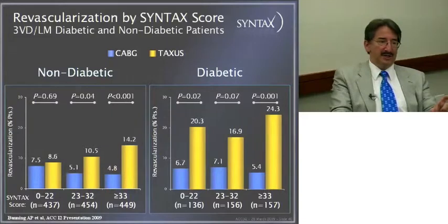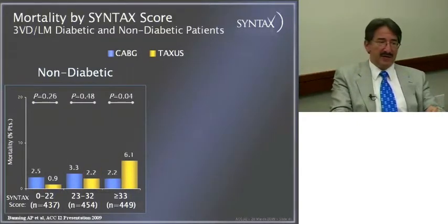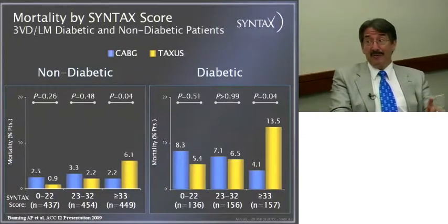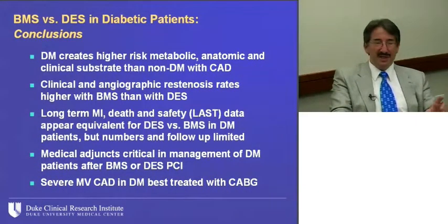In the diabetic population, repeat revascularization is significantly higher across categories than with bypass surgery, and for clinical outcomes, mortality again in the diabetics, particularly in the highest tercile. I think it's important to recognize that even though bypass surgery for a diabetic has a lot of other tissue healing and recovery-oriented questions and concerns, when it comes to mortality benefit in the highest tercile of a quantitative assessment of multivessel disease, surgery is still better.